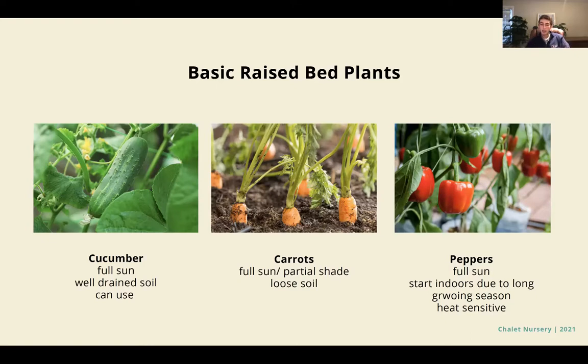Moving on to carrots, these guys also like to be in full sun. They can also tolerate partial shade. And they like loose soil because they like to grow down, and you can pull them out of there.